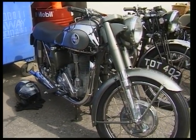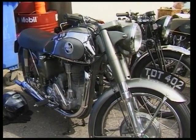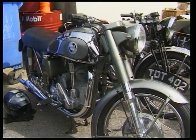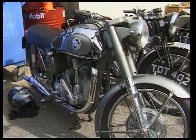That engine and that frame, to me, that is the ideal machine, and there must be a lot of people drooling over that today saying, good God, I'd like that one. The Norton and the featherbed frame.